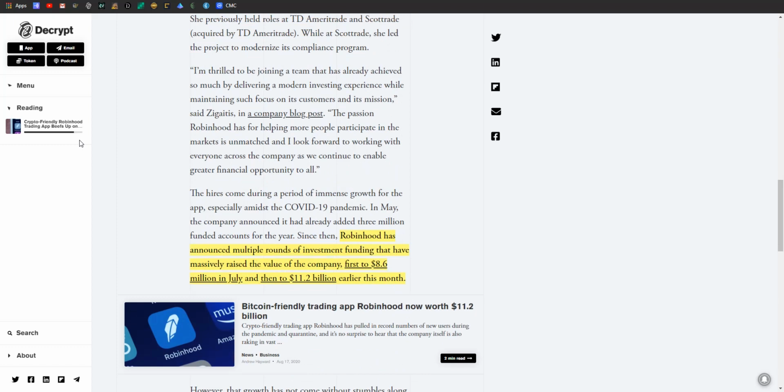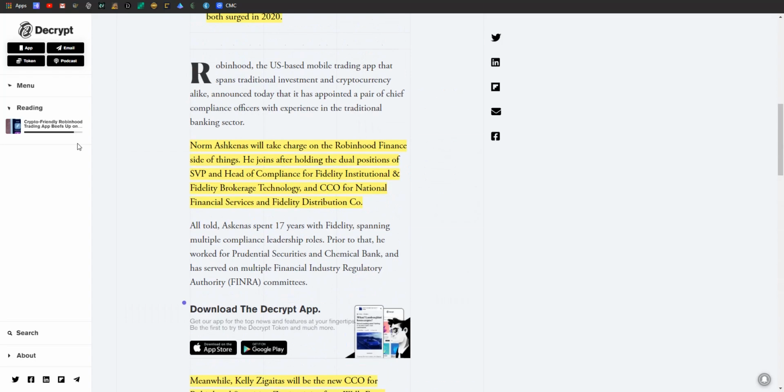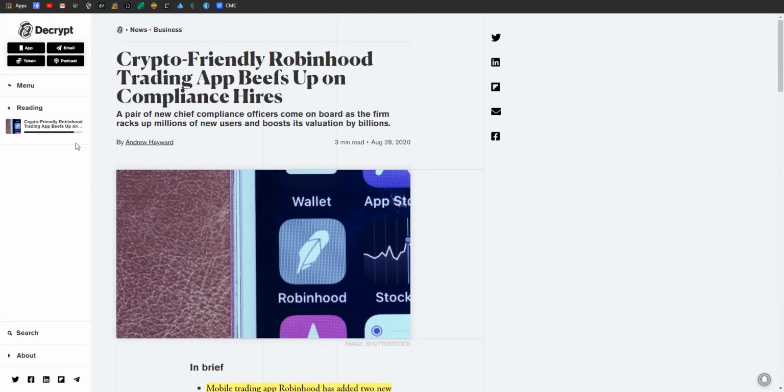Robinhood, you can trade stocks, you can trade cryptos, you can do quite a little bit of everything. They've had multiple rounds of investment funding that have massively raised the value of the company. First $8.6 million in July, and then to $11.2 billion earlier this month. Robinhood remains one of the biggest ways that younger people seem to be getting into crypto. I actually have a buddy who'll hit me up every now and then because he has definitely bit the trading bug on Robinhood, and that's actually where he's been buying his quote-unquote cryptos.